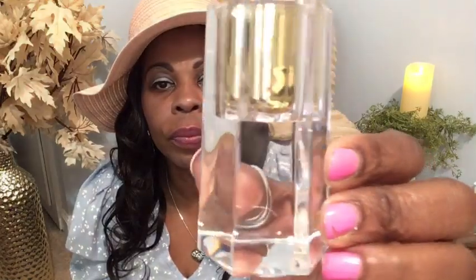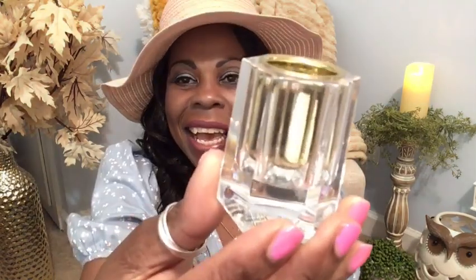Isn't that beautiful? It almost looks like they are crystal, but they're not, because I have some real crystal candle holders and I like the gold. It's not too gaudy looking. That's what it looks like on the inside. So that's the taller one, and this is the shorter one. Now this one almost looks like a shot glass, doesn't it? And it's the same effect. And I thought these will be beautiful to warm your home, to make a cozy setting for any time of the season.